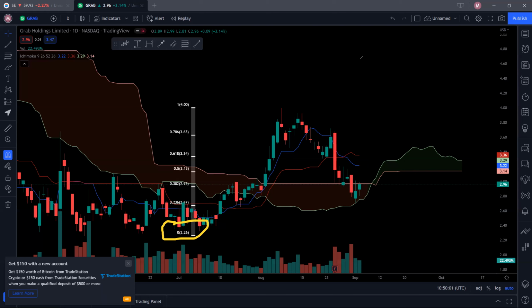For the resistance to clear, it will definitely be the $3 psychological resistance and also 3.22 and 3.36 for now.